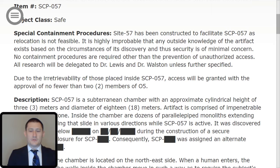I am 05-4, and today you are being briefed on SCP-057. Let's go ahead and begin. Item number: SCP-057. Object Class: Safe.